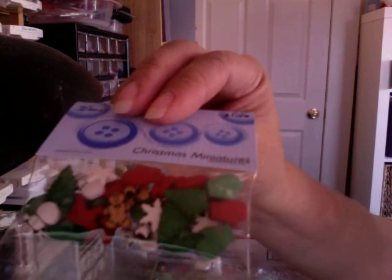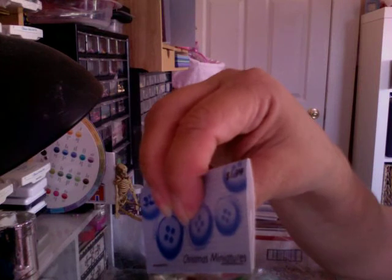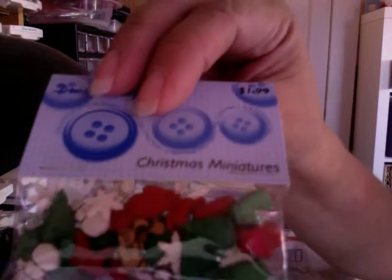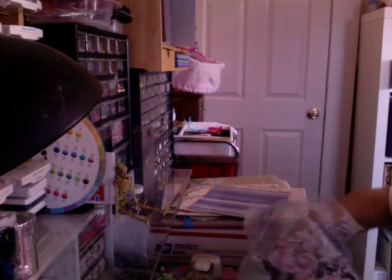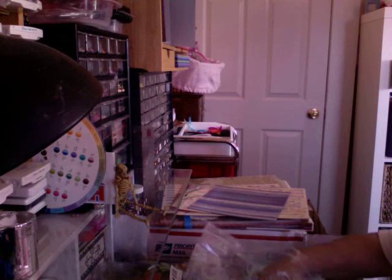We got snowmen and gingerbread boy and the Christmas trees and the sleigh, some snowflakes. These are all little buttons. Those are cute, too cute, too cute. Okay, we get to the flowers now. Wow. You made some beautiful flowers, girl.